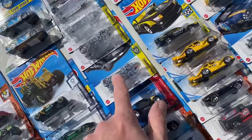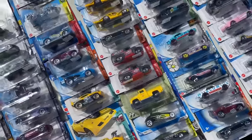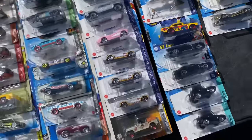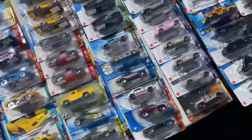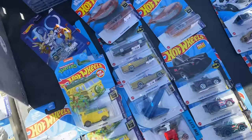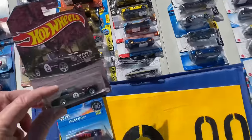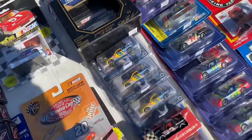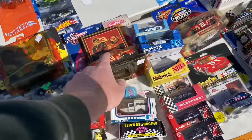Hey, these are neat, man. The Braille cars. Wish I could read Braille. Baffles me how you could run your fingers across something and read it. Incredible. All over the place. Yeah, we'll get this big stuff around a little bit.